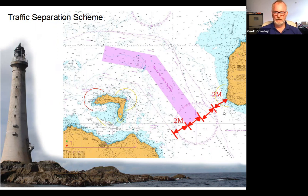Just as an aside, if you needed to cross to the northern end of Rathlin Island, say, and you wanted to come around here, then you can go through the traffic separation zone, but you should go at 90 degrees to it or with it totally. You shouldn't just go at a diagonal across it. By that I mean the heading of your boat.